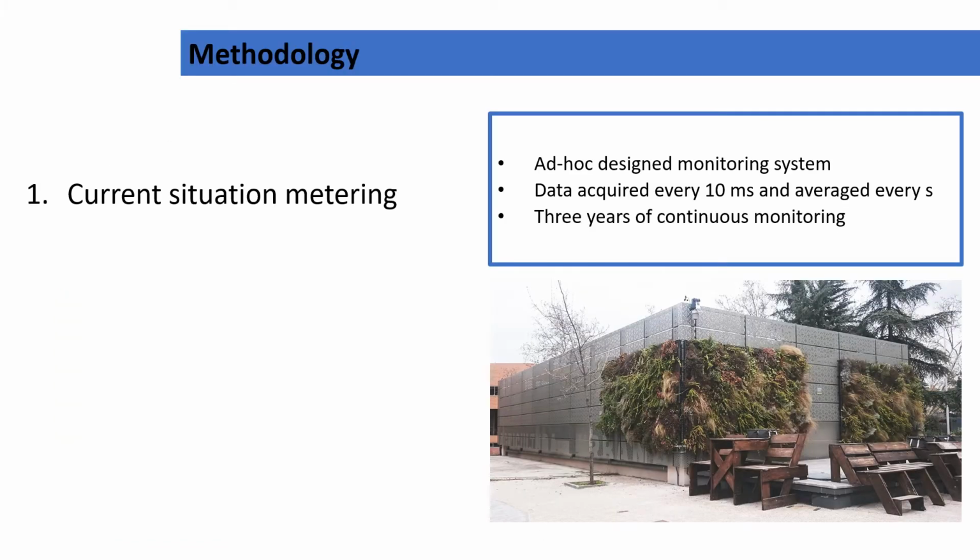The methodology is based on the following steps. In the first one, we have performed an exhaustive experimental characterization of the building using an ad hoc designed monitoring system that acquires several data such as indoor air temperature, surface temperature, and power consumption every 10 milliseconds and stores them in a monitoring database with more than 3 years of continuous monitoring.